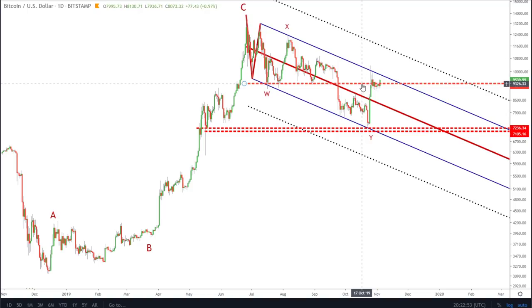And so now it's only natural that it will act as resistance, but it looks temporary. Since we've seen price shoot up, we've consolidated, and consolidation beneath resistance does suggest that we are going to see price break to the upside. So that's one pitchfork that I just wanted to mention.